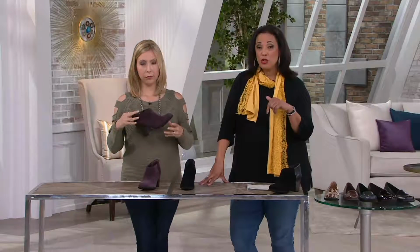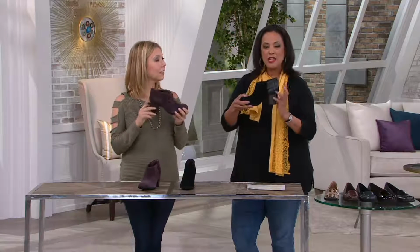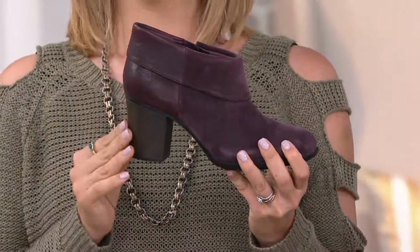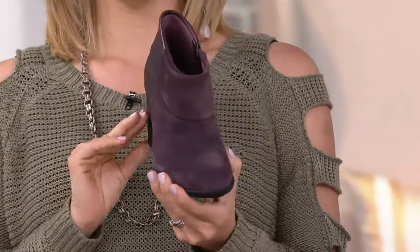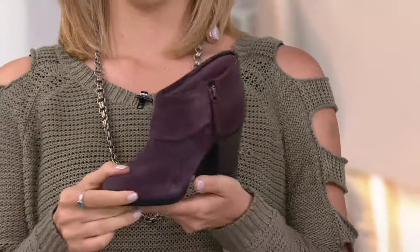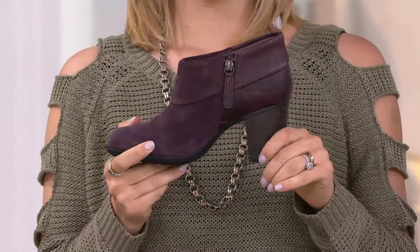You add to that the toe shape of this boot, and then the heel, and how the heel is done. It's stacked, but there's just a nice shape to it. So everything about the look is very smart, very on trend in terms of what's happening right now in the height of fashion, but still Clark's. Everything you love about a Clark's boot you will have in this style, including the comfort designed into it.